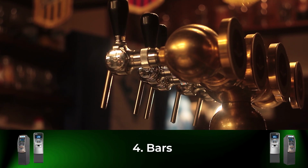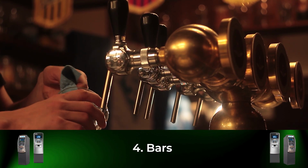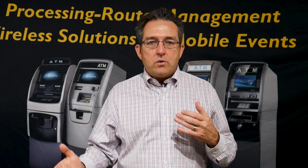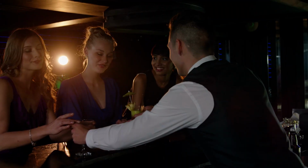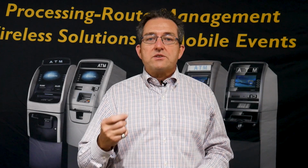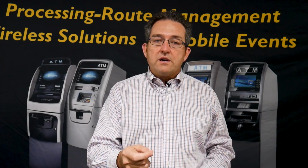Number 4, bars, because it's always a spot that people need cash. Most bars throughout the country now have some kind of gaming in there, or they have pull tabs, or they're doing something where they need cash. Even if they take credit cards, if they have gaming machines, they need cash. So this is a nice situation for us in the ATM business.